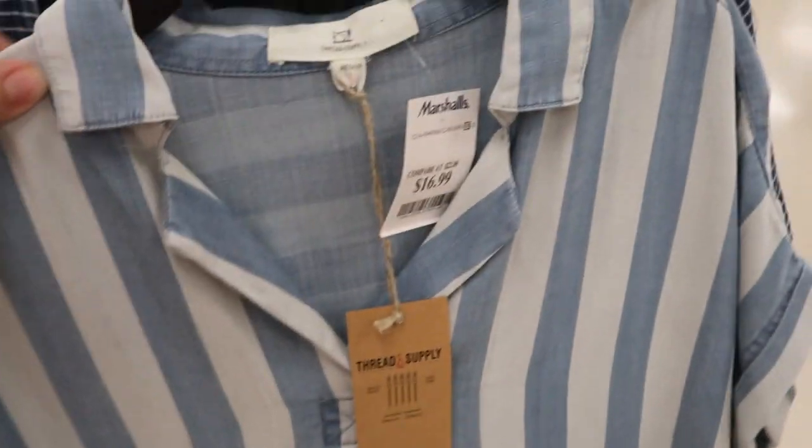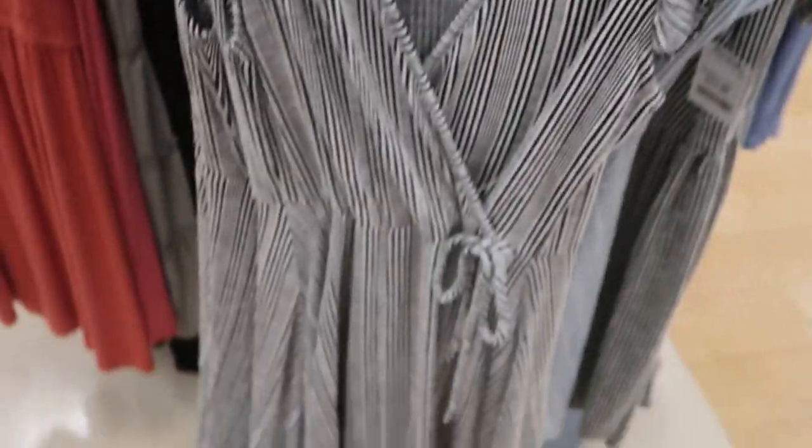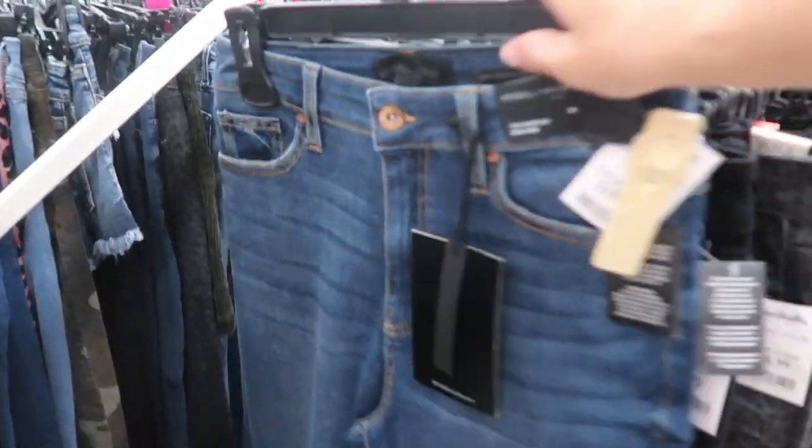I love this shirt dress, $16.99, Thread Supply. It's such great quality. More of them with like a thinner stripe. These are such cute ripped flare jeans for $16.99. Indigo Rain. Gray Levi's skinny jeans, $19.99. Lucky jeans, $39.99. Oh, I love these ripped American Eagle jeans. They're only $19.99. These also are $19.99. These are the Ava. Kendall, only $19.99. These look like they're really good quality.